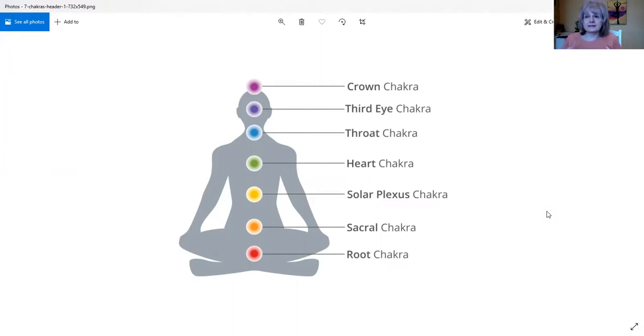Equally, we say red rag to a bull, so there's a lot of anger and energy, and that's all that base chakra, because it's giving you the energy as well if you need to get away from that bull and run. So your energy there.